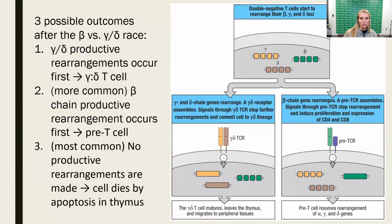Let's review the 3 possible outcomes that we have so far with the beta and gamma delta race. First, a gamma and a delta chain productive rearrangement can be made, and that means the T cell will commit to becoming a gamma delta T cell. More common though, the beta chain is going to rearrange first and then interact with pT alpha, creating a pre-T cell receptor that's going to then go back and start to rearrange alpha. But most common, none of this happens and the cells die by apoptosis in the thymus, cleaned out by the macrophages. But really, we're just going to be focusing on either 1 or 2.